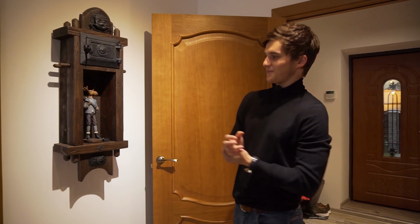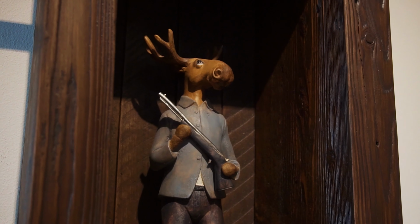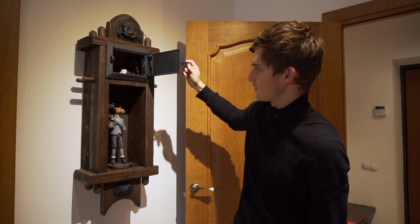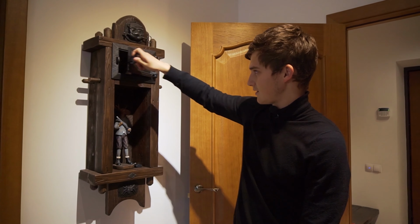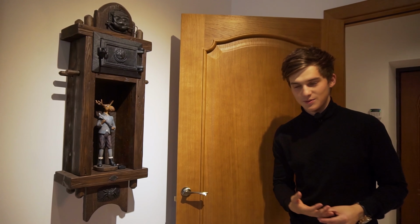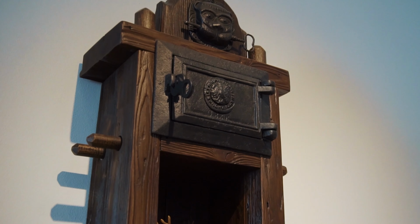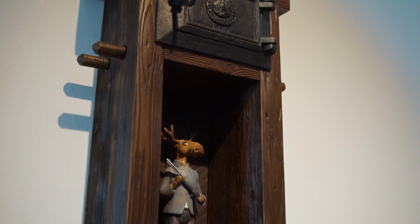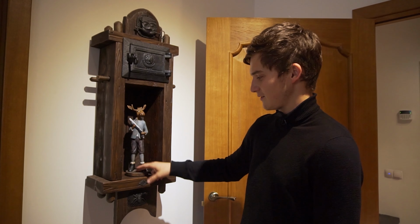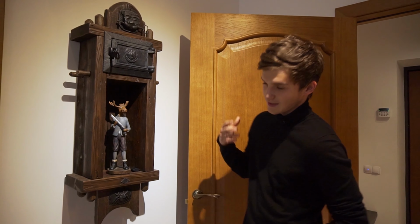As we walk further into the house, we see an element on the wall which is very unique, and it's actually a storage for the keys, which you could store inside. When it comes to this elk, it's a figure that we actually didn't plan to use initially, but then we stumbled upon it as we were looking for different objects to put into the house, and I think it creates a good feeling, and it's probably a good amulet for the house.